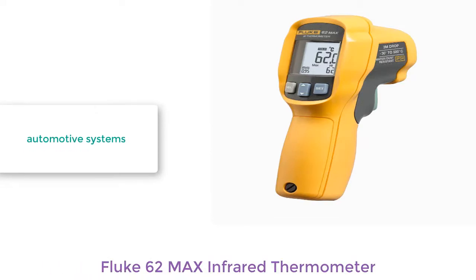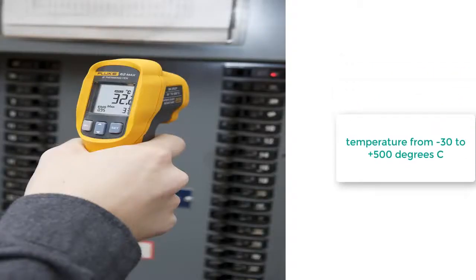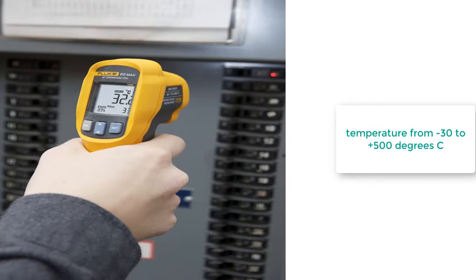The Fluke 62 Max is the most loved infrared thermometer on the market today, with a 4.5 star rating on Amazon from more than 60 customers. All those customers are right to love it. It has a very rugged construction and an outstanding level of performance.